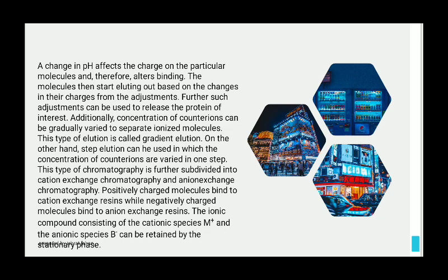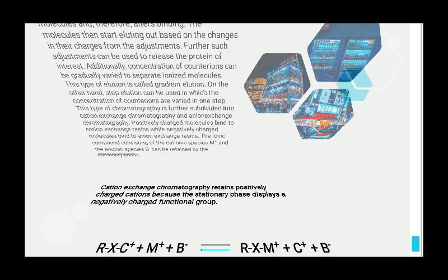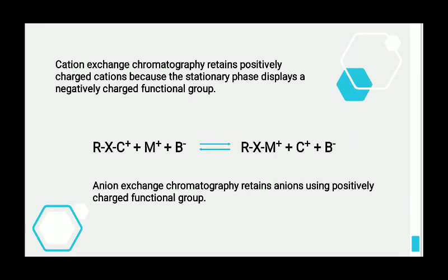The ionic compound consisting of the cationic species, that means M plus, and anionic species, that means B minus, can be retained by the stationary phase. Cation exchange chromatography retains positively charged cations because the stationary phase displays a negatively charged functional group. See here the equation: R-X-C plus is the resin, plus M plus B minus, these are the ions of the solution which is to be separated. This M plus exchanges with C plus, that means it gives us R-X-M plus, and C is released as C plus and B minus.